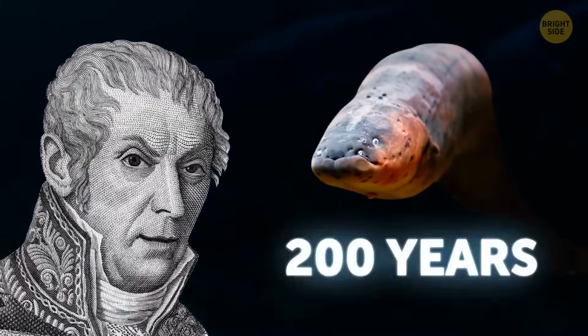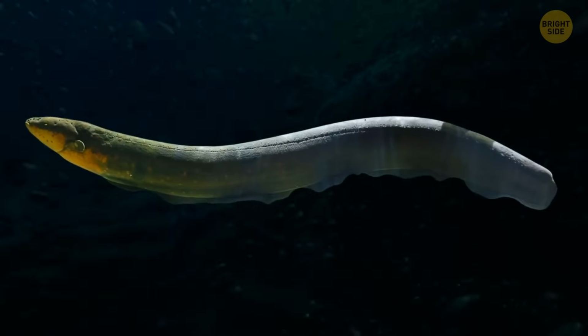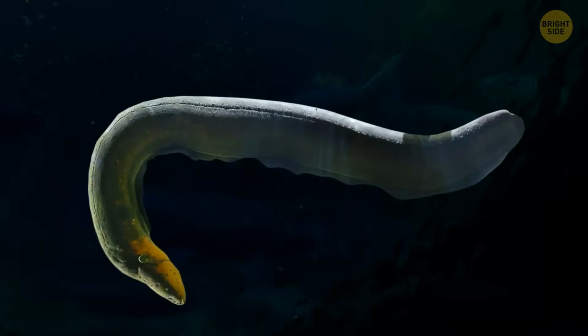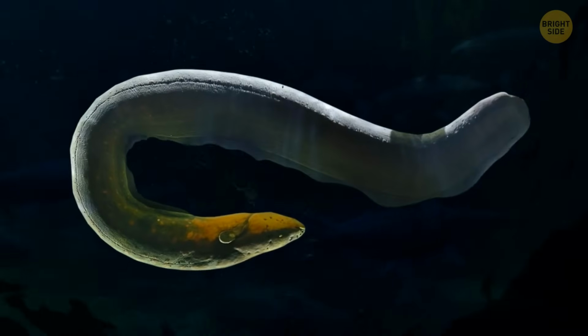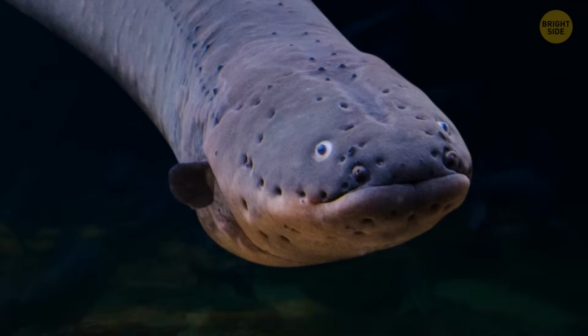More than 200 years have passed since then, and science still can't explain this phenomenon. It's possible the charge is released very quickly and doesn't have time to touch the eel. Also, there's a theory that during the strike, eels bend their body in a certain position that allows them to avoid getting struck. But there are cases when eels accidentally hurt themselves.